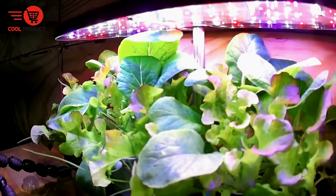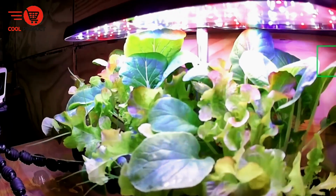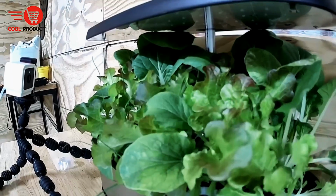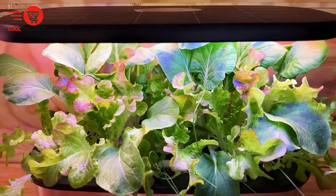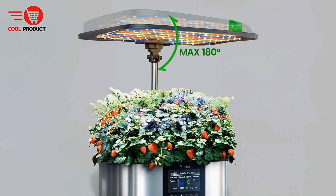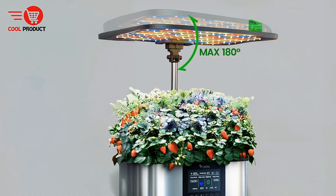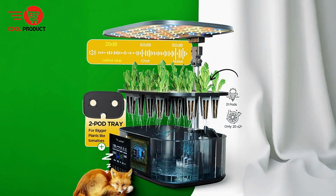The adjustable LED rod, extending up to 30 inches, accommodates plants at varying growth stages, while the 5.5-liter water tank supports up to 3 weeks of growth without additional watering. Crafted with quality and durability in mind, the system features a stainless steel outer layer and a top-level resin inner wall, ensuring easy cleaning and maintenance.